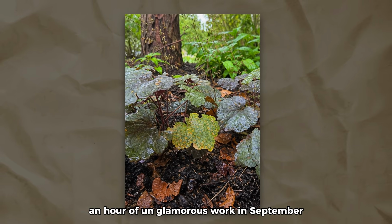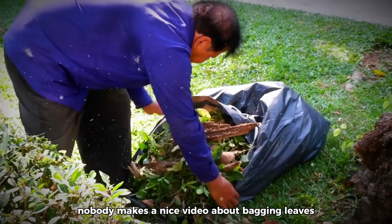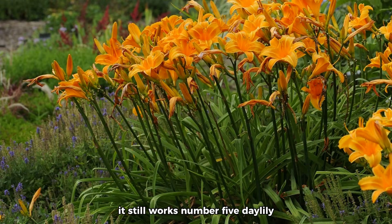An hour of unglamorous work in September that decides what your garden looks like next June. Nobody makes a nice video about bagging leaves. It still works. Number 5.